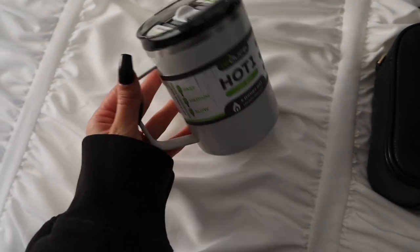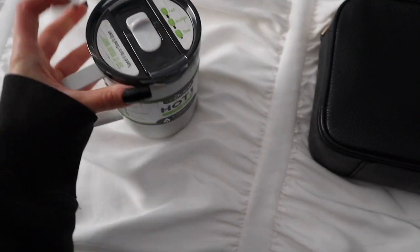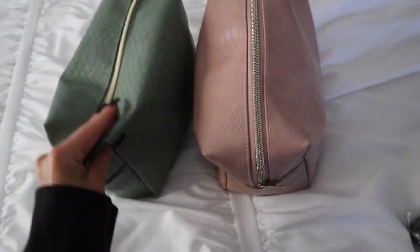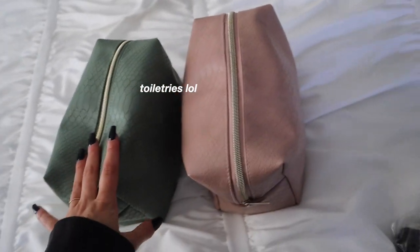Next, I got this little travel mug for the ship because I don't think you can bring the mugs out of the dining hall. So I'll be able to put some coffee in this in the morning and keep it with me. I'm bringing these two cosmetic bags. One has makeup in it, and then one will be more like lotion, face wash, shampoo, conditioner, that kind of thing.